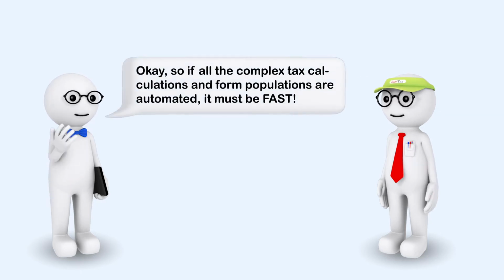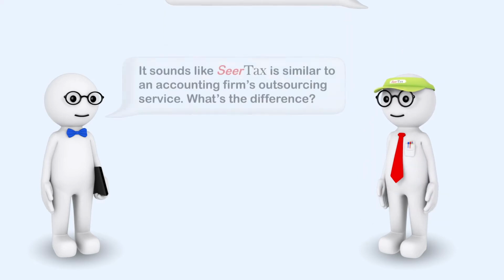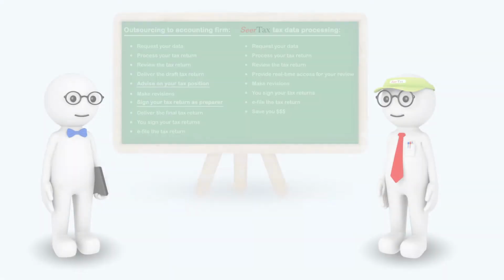Okay, so if all the complex tax calculations and form populations are automated, it must be fast. Absolutely. We can prepare a draft of your tax returns for your review within a day. It sounds like Seer Tax is similar to an accounting firm's outsourcing service. What's the difference? Let me explain.